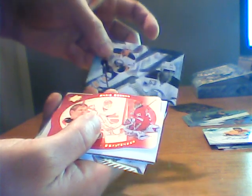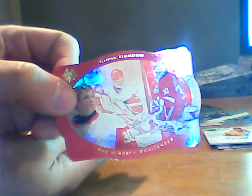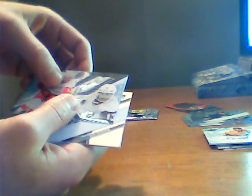Next one, base of Tyler Ennis, and we have a retro card, Chris Osgood for Detroit. Decoy, base. 2 packs left. Another base. Pavel Datsyuk base. Alex Chiasson rookie card for the Dallas Stars. Decoy. The base. And finally, last pack.